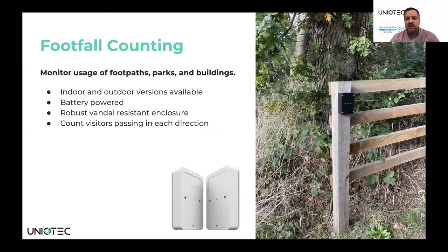Footfall counting is really popular. So we've got a project with Norfolk Trails Network and Broadland District Council at the moment. This picture is on one of their new country parks. These devices are great for monitoring how many people are using your facility, great for tourist attractions as well. Battery powered again, lasts for several years on a set of AA batteries. And they monitor the number of people that pass in each direction and report that back over the LoRaWAN network to our software platform.